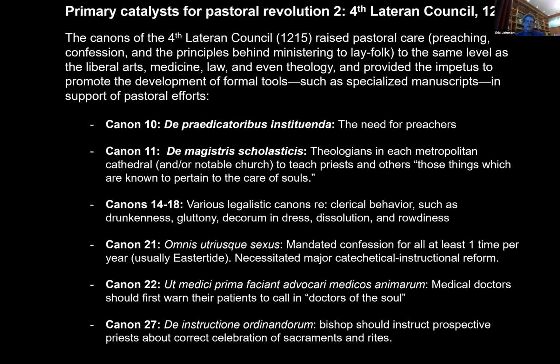I'm not going to go through all of the canons, but there were a number that were particularly important for the pastoral care revolution. The first one was Canon 10 on the institution of preachers. And I'm going to read you some extracts from each of these canons just to give you a sense of what they actually say. What Canon 10 did is it recognized that there was a pronounced need for preachers.